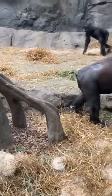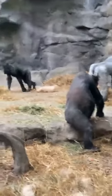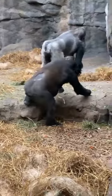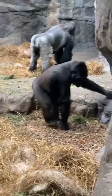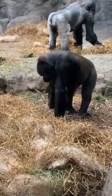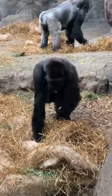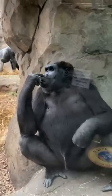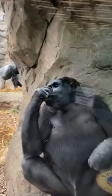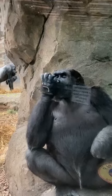So since they are kind of tricky to tell apart, I just want to tell you who is right in front of us here, which is Kambiri. So Kambiri and Aziza, the two sisters, they are starting to look more and more alike because of Aziza growing. The same thing happened with Kambiri and her older sister Kamani, who has moved on to another zoo. They started looking more and more similar, and it was harder and harder to tell them apart.